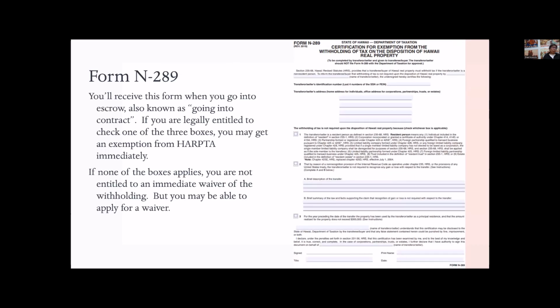So let's first talk about Form N-289. As a seller, you'll receive this when you go into escrow, known as going into contract. If you're legally entitled to check one of these 3 boxes, you can do so and get an immediate waiver of HARPTA. If none of the boxes applies to you, you are not entitled to receive an immediate waiver of this withholding, but you can potentially apply for a waiver.